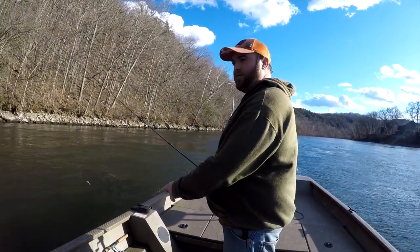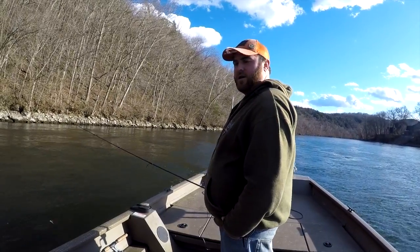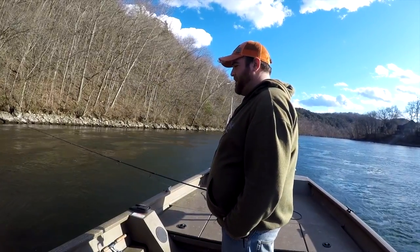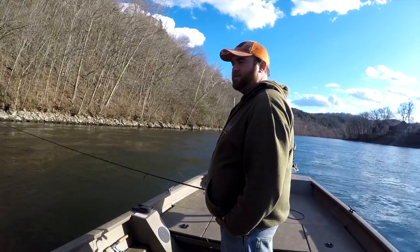I've never tried one of those flatfish before. I think that ideally it works pretty much the same as dragging a miniature jerkbait, so I'm going to try that once I get into the Narrows down there. But for the first few casts, I'm gonna try this orange jig here on the bank.